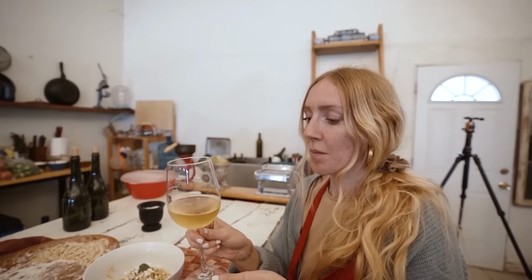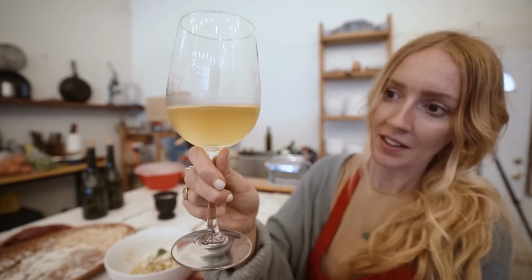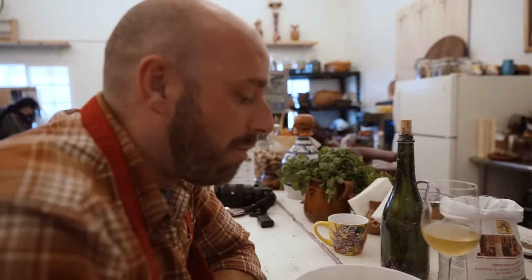Made from fermented honey, almost like mead, but much more refined. It's got the texture of champagne, a really light wine. You can tell it's honey, but it's not sickly sweet. It tastes like summer. It tastes like sunshine, so light and airy. Yeah. Version of the carbonara, Tlamachki kitchen style.